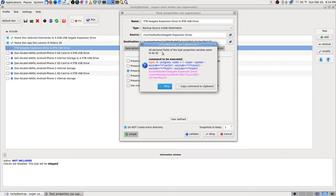Anyway, I clicked validate in it. Now it says everything seems to be okay. It tells you the command that's going to run. What this Lucky Backup does is build this command to run in rsync. That's basically what it boils down to. So you could copy that to the clipboard and save the command in case you ever want to just run it in the terminal. You could always run it in the terminal. I never have done it. I always use Lucky Backup, but you could do that.